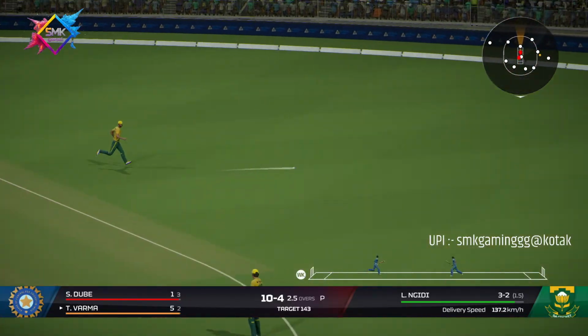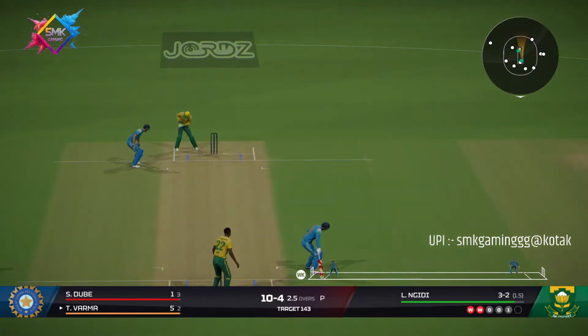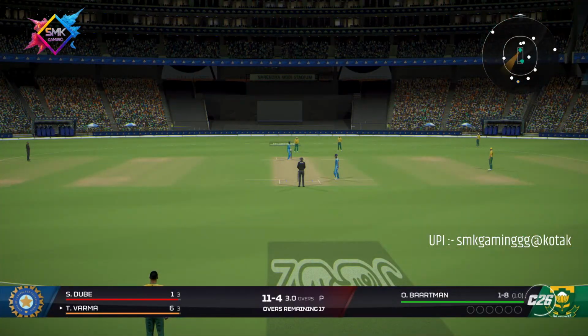Great shot. At least one on offer. End of the third over. The score is now 11 for 4.